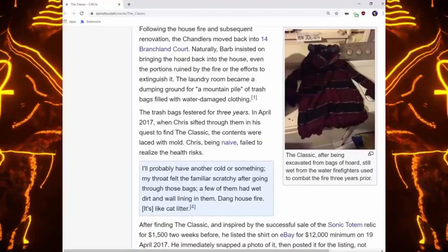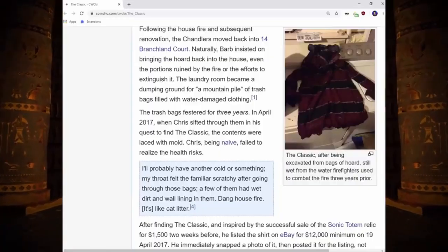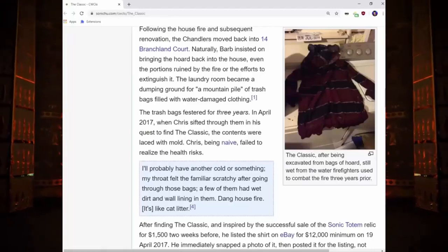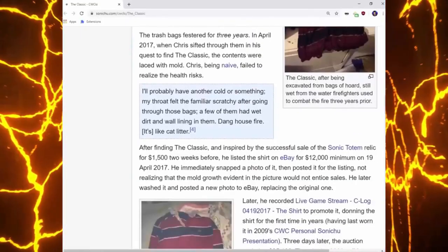The laundry room became the dumping ground for the mountain pile of trash, which you should clear out, Chris, if you can, because that will make you sick. That might be why your health is failing, because you've got a bunch of moldy stuff lying around. The bags were filled with water and damaged clothing, which you shouldn't keep in your house. Trash bags festered for 3 years.